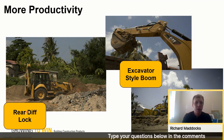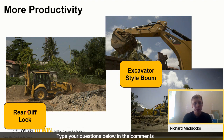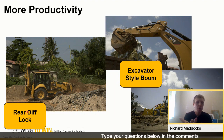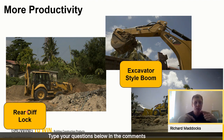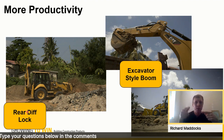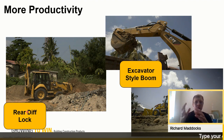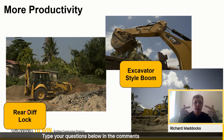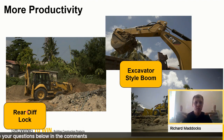All Cat Backhoe Loaders come with rear diff lock, so this is really important when you're working on poor ground condition, poor underfoot conditions. So if it's really muddy or really sandy, as we're driving across a job site or driving into a pile to try and load some material, we can start to lose traction in those back wheels, and one of them can start to spin. But by pressing the diff lock button on the loader lever, that locks the rear differential together, and then will deliver equal drive to both tyres. So that allows you to get out of that sticky, muddy situation.